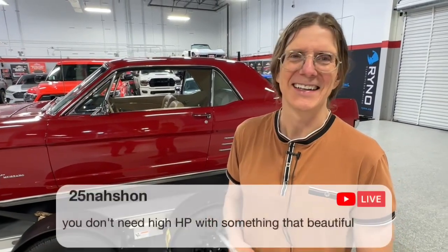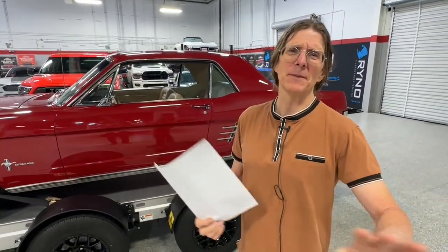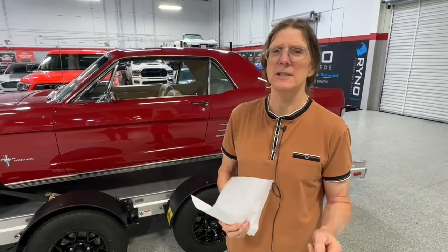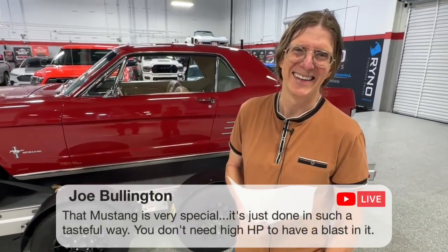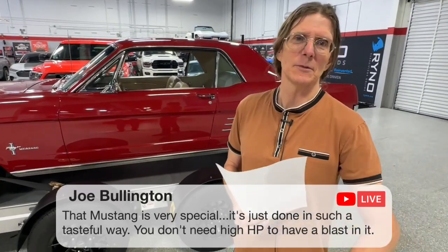Nation says you don't need high horsepower with something that beautiful. And that's the thing. I've had many classic cars, and some of the coolest ones that I have personally owned haven't been the highest performance ones. Anybody remember my 75 Buick? Oh man, it must have had 200 horsepower, but it was so stylish and so clean. Joe says that Mustang's very special. It's just done in such a tasteful way. Exactly. Again, you don't need high horsepower to have a blast. Yeah, that's correct. And it drives so incredibly as well.